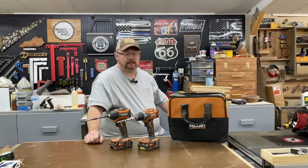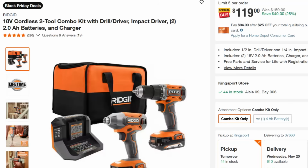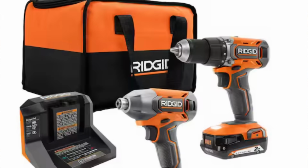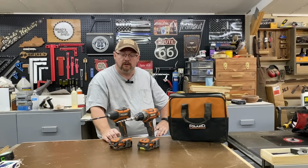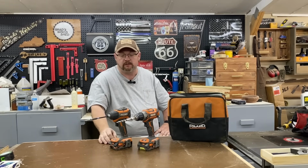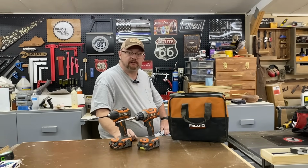Now, if you're looking for slightly more power than the previous one I just mentioned, they have this 2-piece set on sale as well. It's the Ridgid 18-volt. Comes with a couple batteries, carry bag also, and a charger as well. I've got that one up on the wall. But now, if you've paid attention to any of my previous videos over the years, you'll know that I've used these a lot. So I highly recommend getting you a set of these.